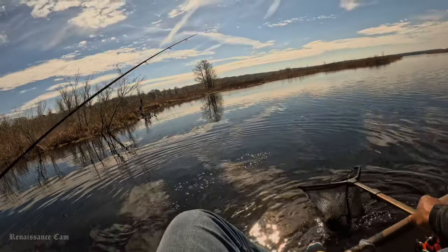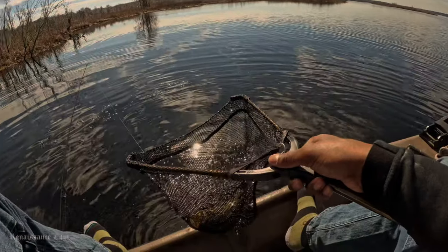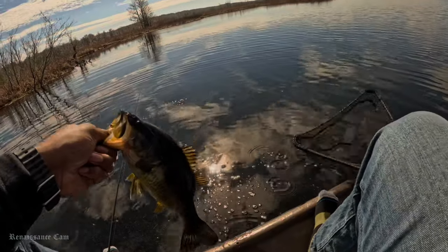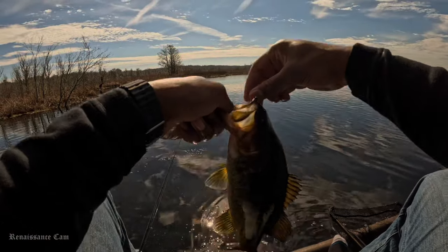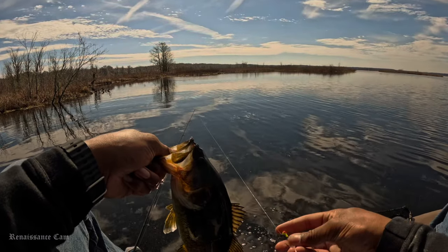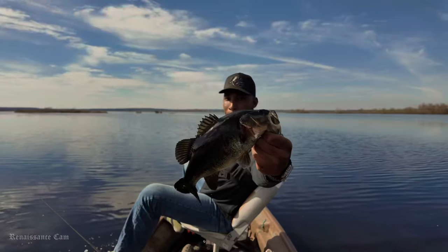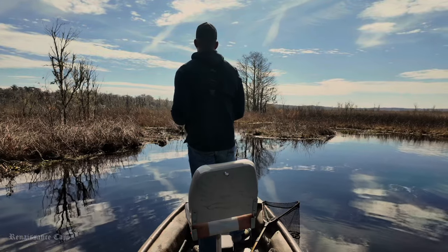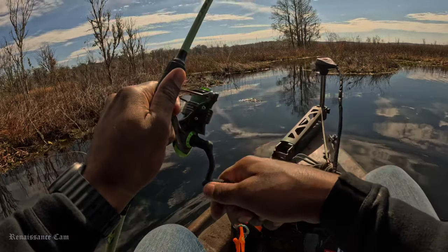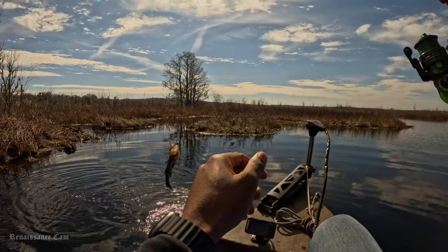Got him. Second bass out of there. Back up a little bit. Another bass. Wow.